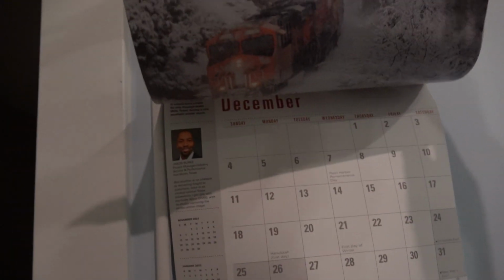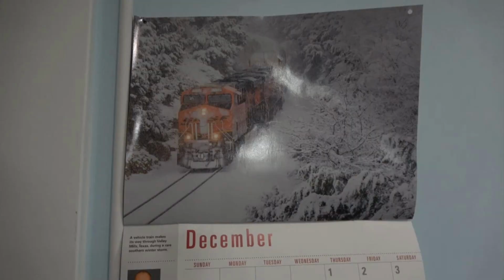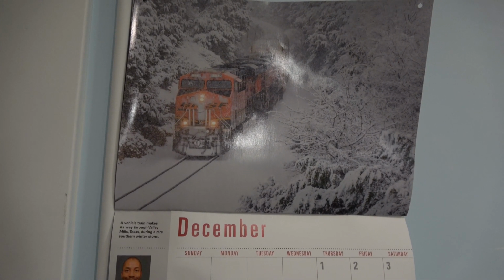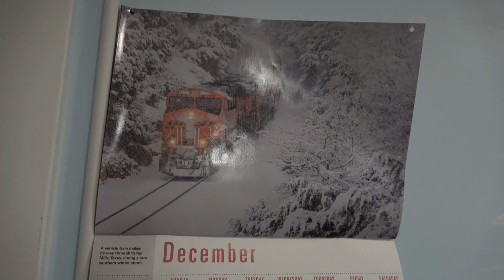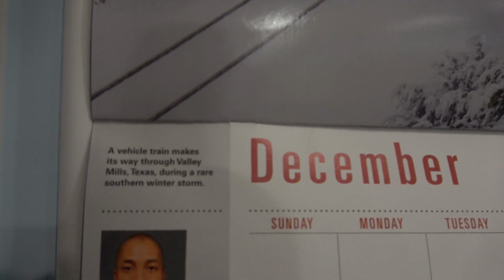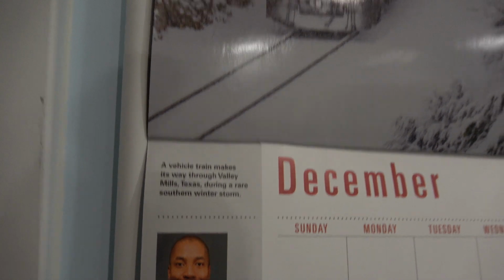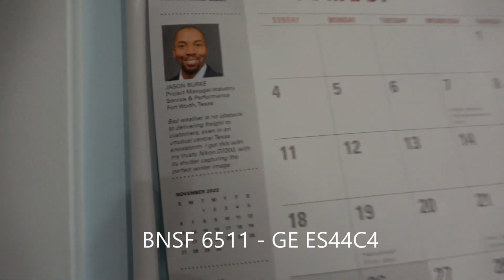Boy, it's just about time to flip my BNSF calendar over to December. Nice. I don't know, is that an SD40? I'm not really sure. Or is it an AC44? Can't really tell. I guess it says Mills, Texas. Doesn't say what kind of locomotive. I guess we could look it up with the numbers. They're kind of blurry. Maybe not.